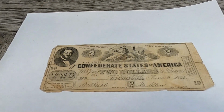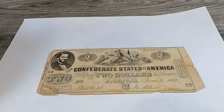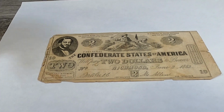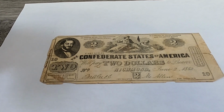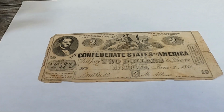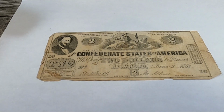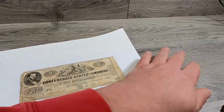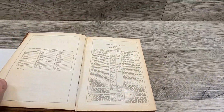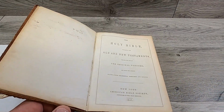I'm not an expert in this. I've never seen one of these except in a book before. Pretty much blew my mind. What is the value of this? Well, just going online, whether you go to Etsy, eBay, or whatever, you can see what the $2 Confederate bills are going for. This is probably a $50, $60 bill, maybe less. The Bible itself is probably worth $100 or more. But when I went to look up a Bible of this age, this one didn't show up. There wasn't any from 1847, so it may be the only one listed on eBay.